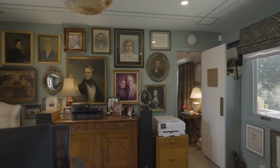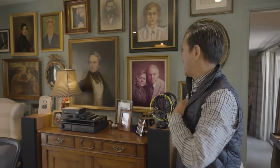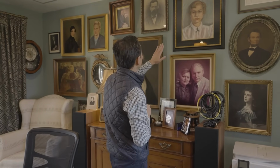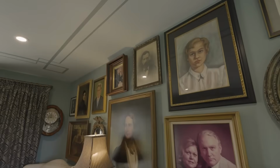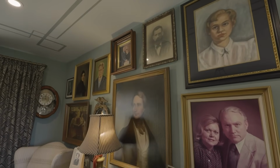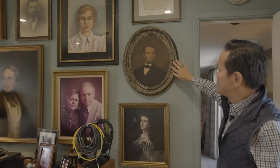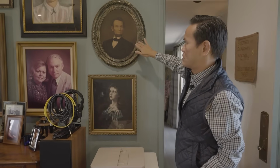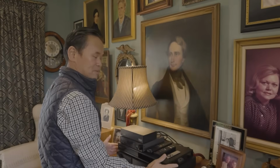I call this wall the wall of the dead. Or it's nicer when I say it's the dearly departed wall. And this is mostly Stephen's ancestors, literally, mom and dad, his mom, his great-great-great uncle, I don't know how many, and great-great-great-grandmother. And we both love Lincoln, and I found this from the antique show. I can't remember the original, but this is already an antique of the repro of the painting or the print. So I found this in its condition.